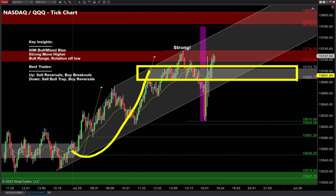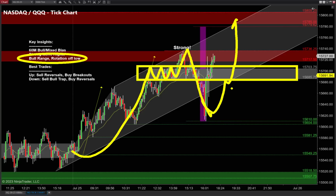Now, if you're taking my free trading classes, you know that ranges love to what? They love to rotate. They rotate back and forth and back and forth. It's what causes a range. They go up, they go down, and then this is what we call rotation off the low. We rotate off the low. Now, in a lot of cases, this will punch and really begin to rip.